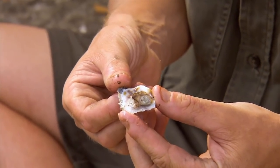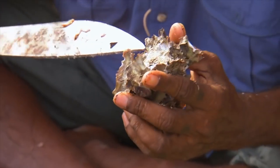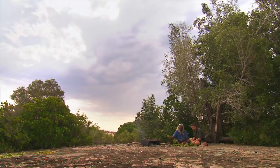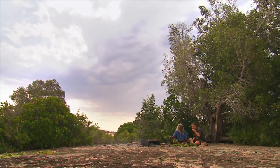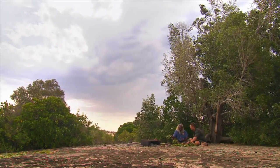And then it's time for a favourite of mine. I love oysters, but I've never eaten them off a branch before. Good oyster, little, but sweet. Yeah, very little. Very sweet. It doesn't get any better than this. I've had a good day and this tops it off. Beautiful fish, cooked perfectly. Nothing goes to waste. And good company.